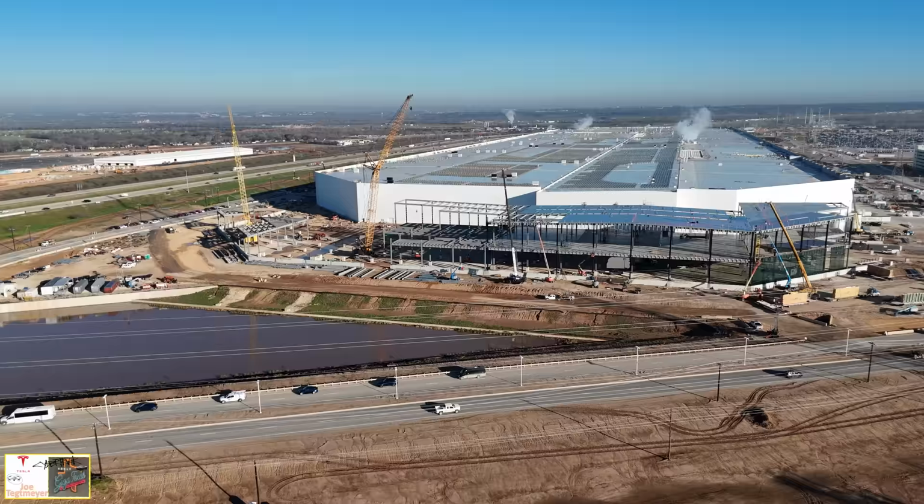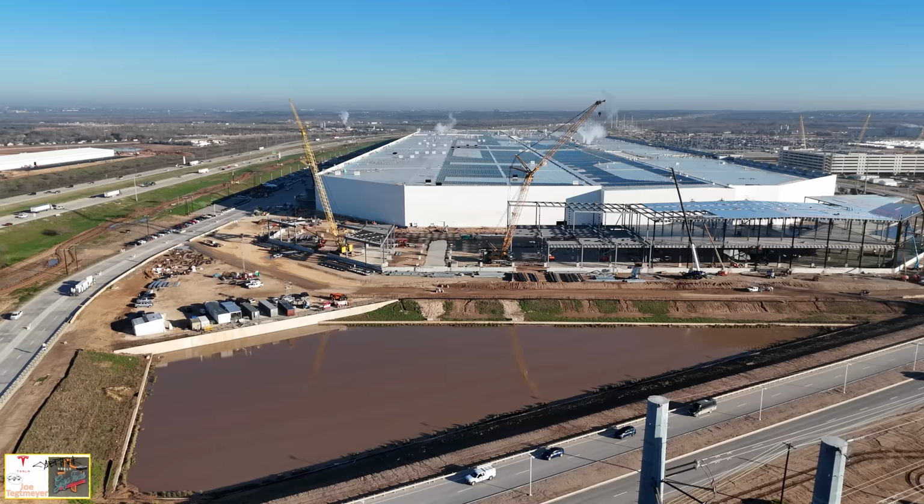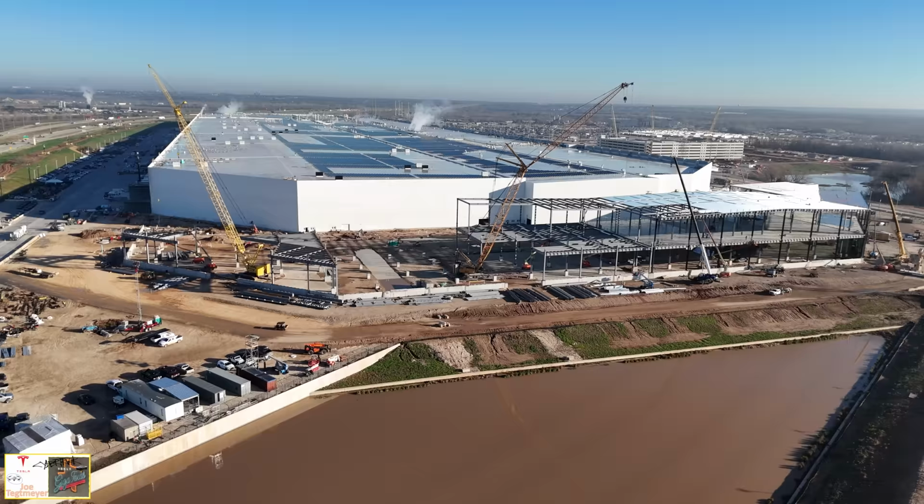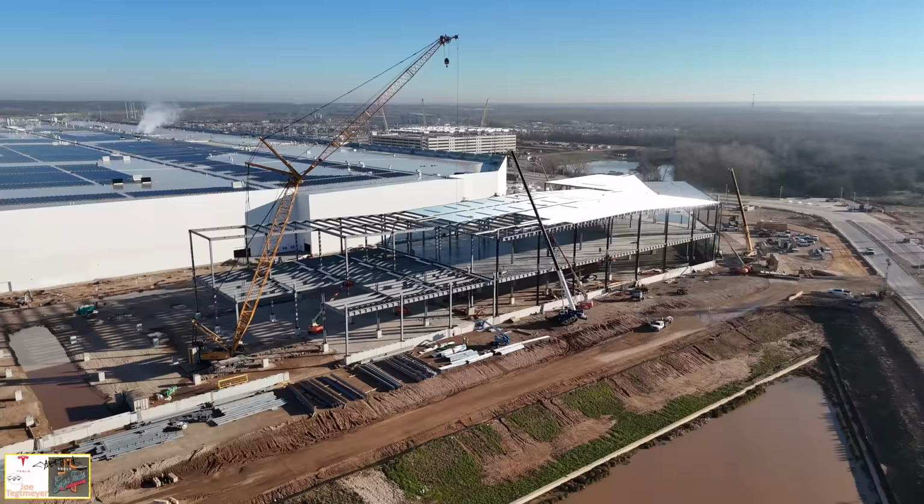It's a beautiful day to fly here at Giga-Texas. There's several milestone moments that we'll see throughout the video, particularly up near the Megapack site. But for right now, we're going to start on the south end where the steel assembly continues, and the entire width of this south end construction site is nearly filled with some of the steel items.